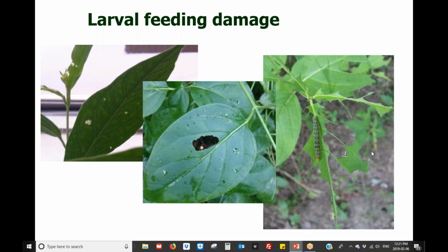So there's kind of 3 categories of feeding you might see. The very young larvae feed on some of the cellular material, but they leave most of the leaf structure intact. If you saw something patchy like that, you might want to flip over the leaf and see what's going on. As the larvae get older, they feed more on the leaf, so you might see holes like that. And as they become older, you see that they consume most of the leaf material.